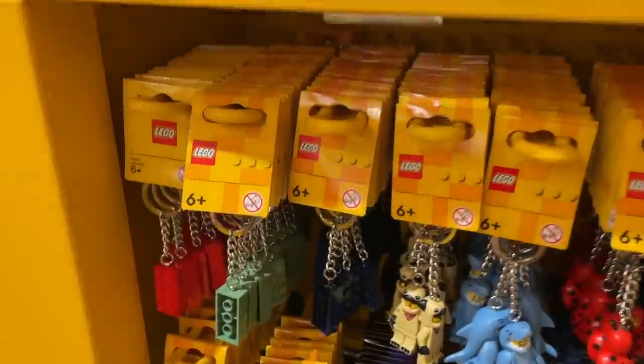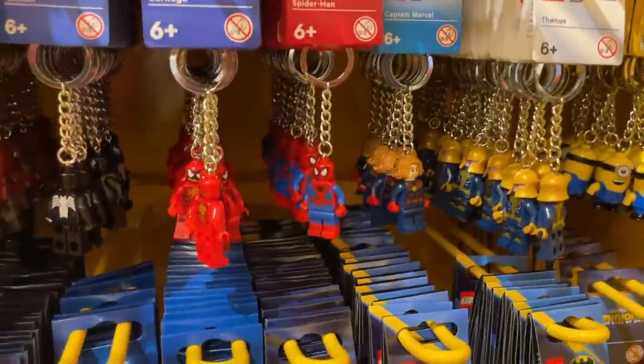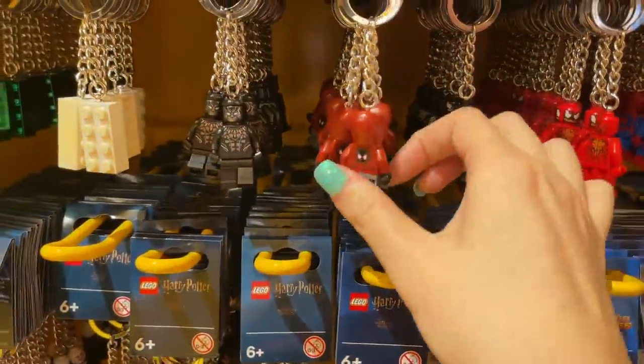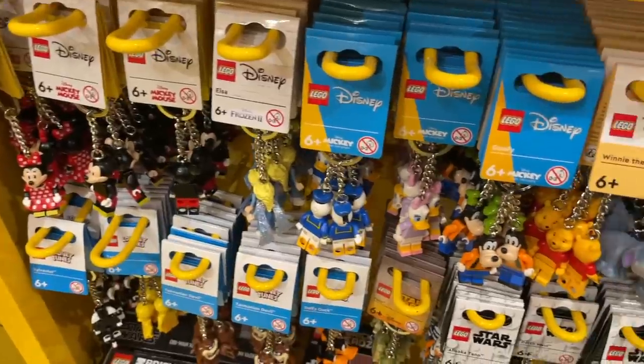This is like the most hectic Lego store release day ever. But anyways, keychains. I really want to get a keychain. I have like a key fob, and it just doesn't have anything on it, so I really want to get one. But I don't know which one I want. Here we go. One of these would be perfect.